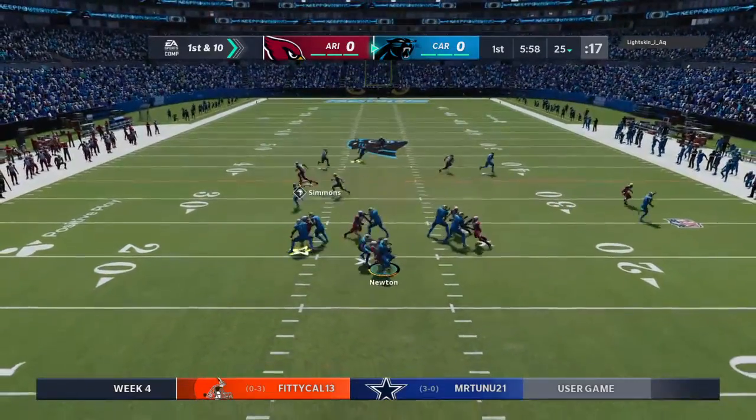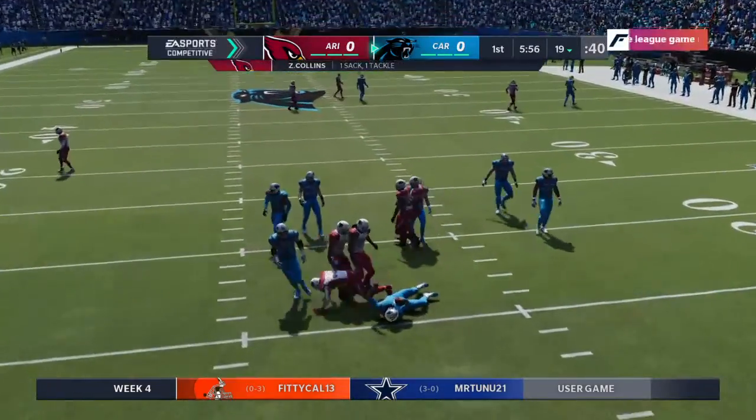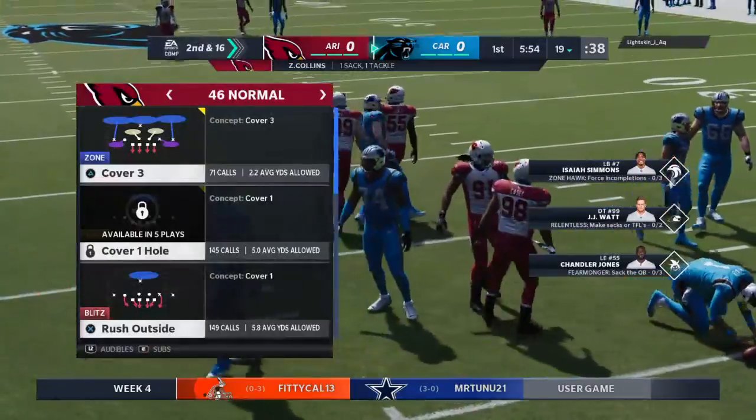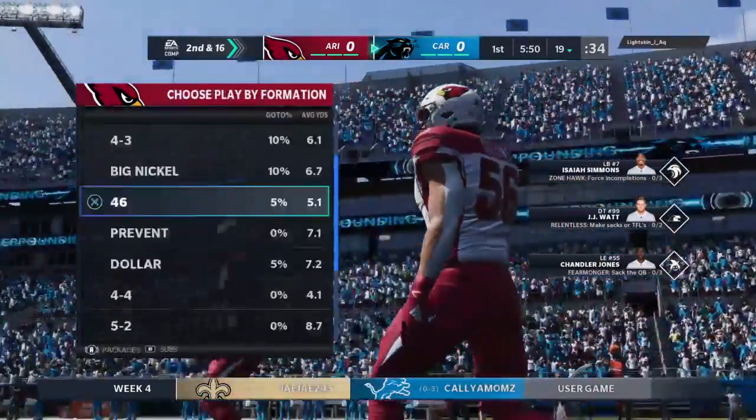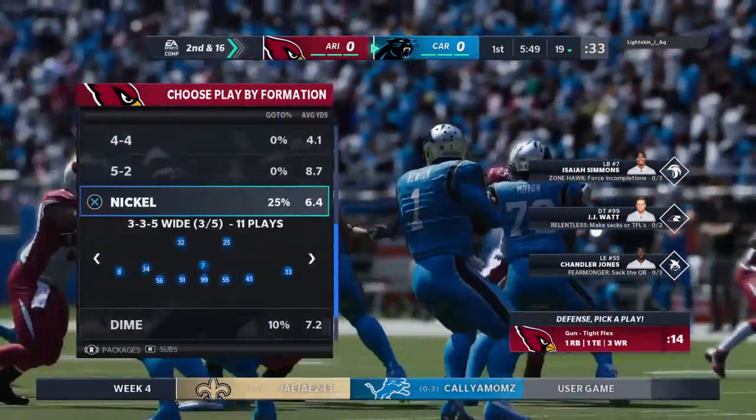On first down, it's Newton. Pressure comes, and the Cardinals bring him down. A bad start there. A big loss on their first play from scrimmage. It's second down. That's called setting the tone right away.